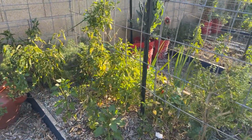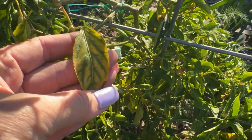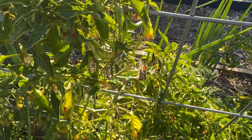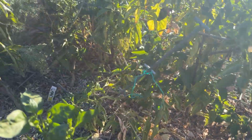Okay, more peppers in here. More peppers. You can't quite tell in this light that the leaves are kind of turning. I don't know if it's because it's the old leaves and then the new leaves are coming in. They do have a little bit of a curl to them. But this guy has gotten so big, which is great because he was not very big last year. He's going on his second year.